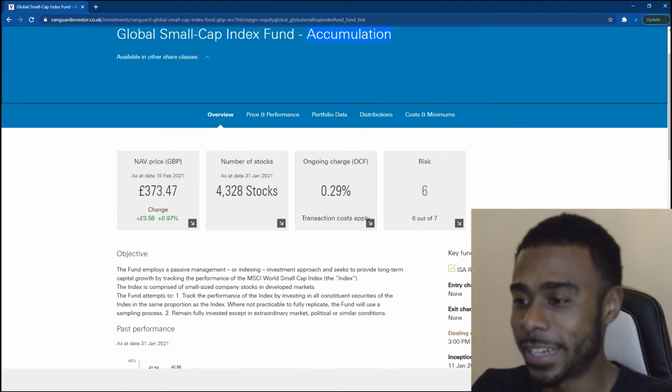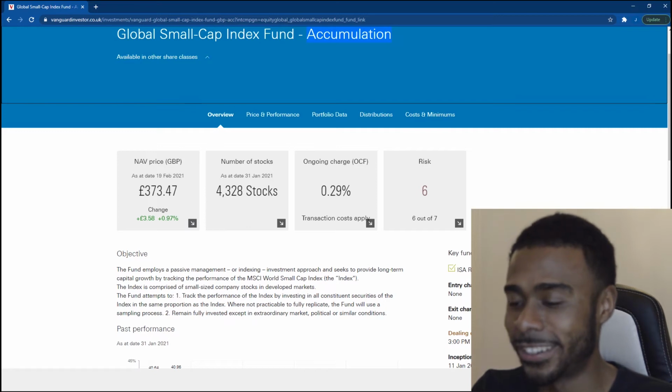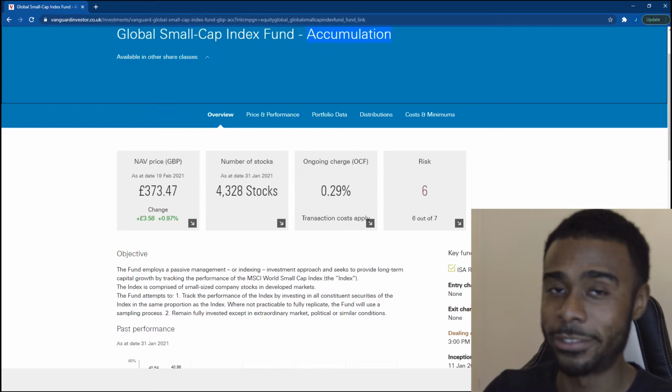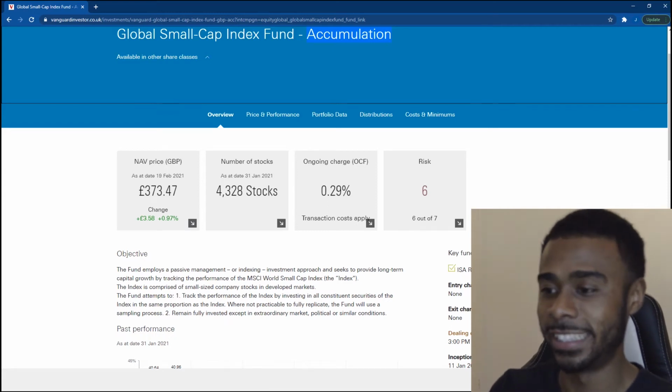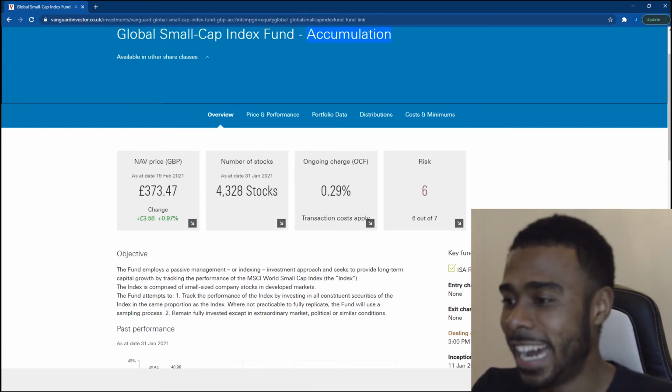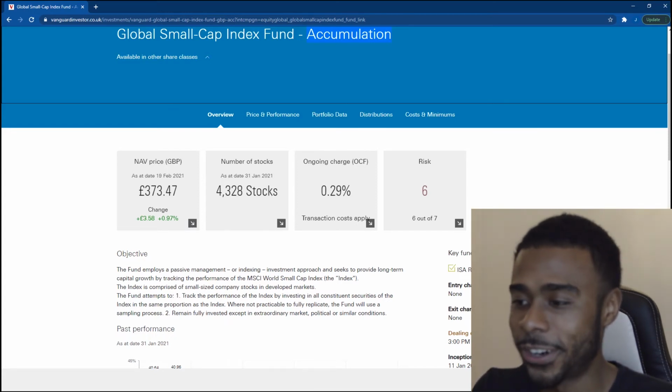Now, a key thing about this fund, we can clearly see here that it holds 4,328 stocks. Fantastic. Lots of stocks just gives that extra element of diversification. We can see that if a couple of stocks do really, really badly, it's just not going to matter that much.